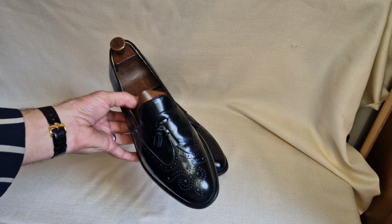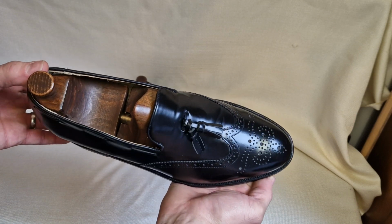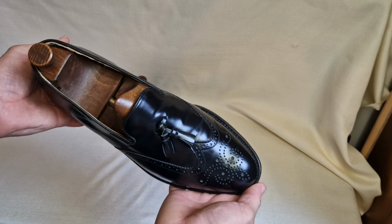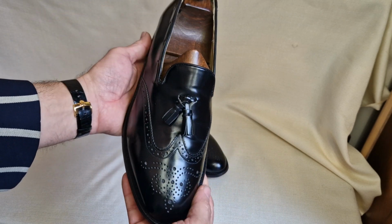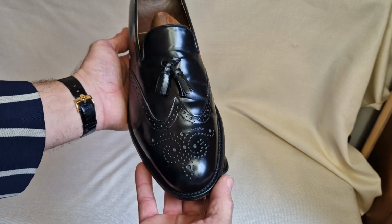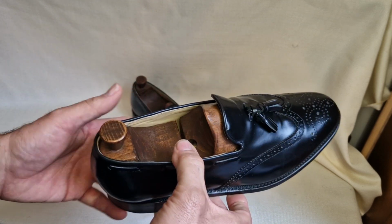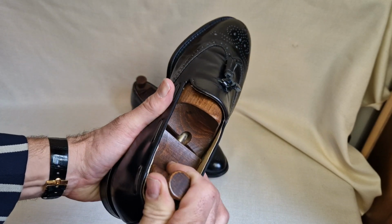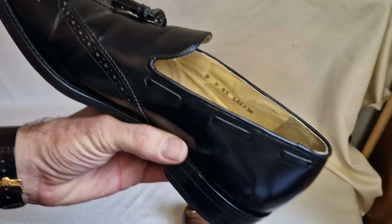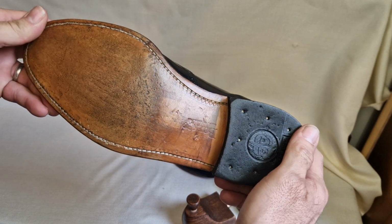I've got another nice pair that are being listed on eBay UK at no reserve. These are lovely things. They're Barkers, a classical tasselled Brighton style loafer, and they're very nice. They're marked, let's have a look, UK 9, I think. Let me just pop this tree out to remind myself. Yes, they are UK 9F. I'm a 9.5.